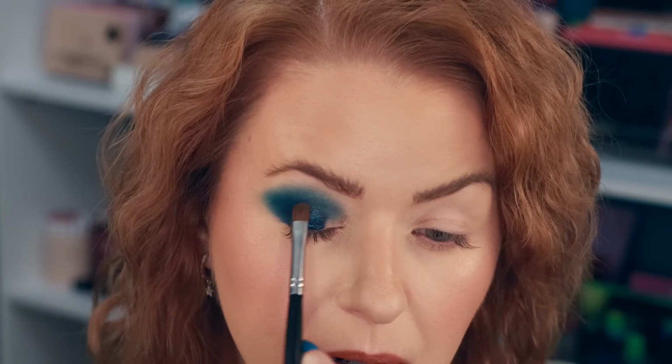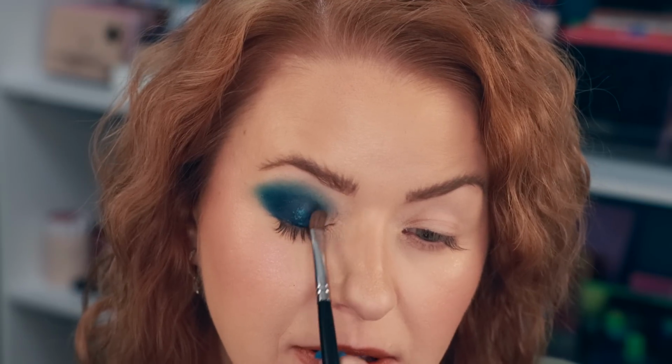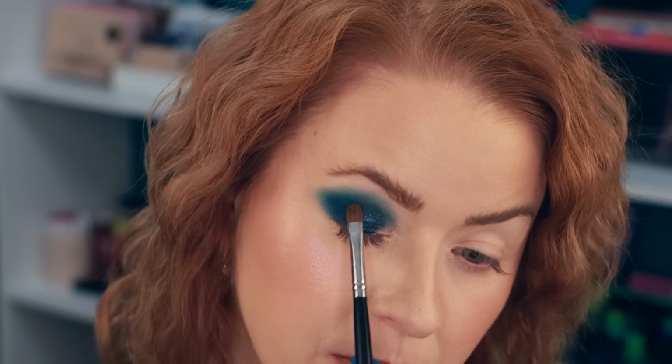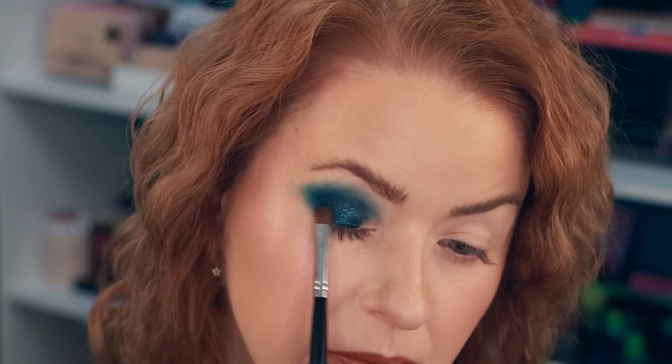Now, I probably will dip into the highlighter palette because I'm not seeing an inner corner highlight for myself in this palette. So that's something good that we can try out. Now, what I'm going to do is go in with this one. I'm taking this on my damp Morphe M124. I did feel a little bit of fallout. I'm focusing this right here on the center. And I'm going to bring it outwards a little bit. Wow, that's beautiful. Now I'm going to go in with this lighter blue for the inner portion. Same brush, I just flipped it around. Then I'm going to spray it again.